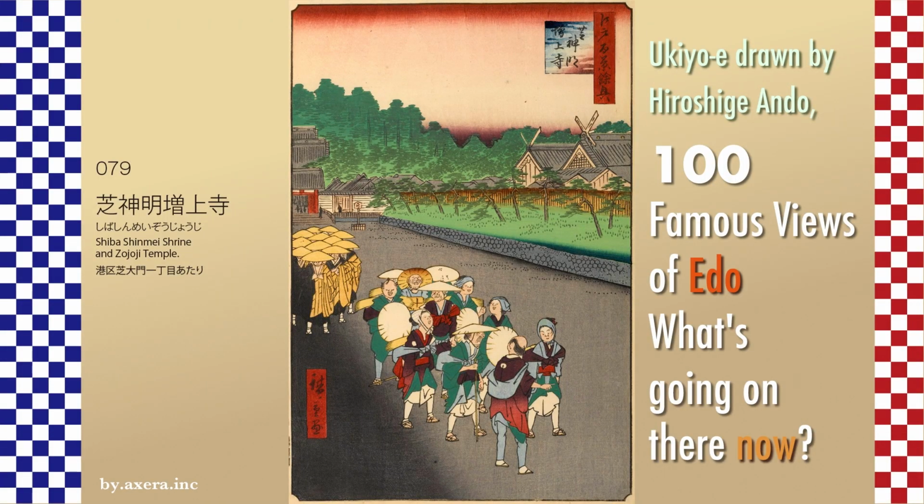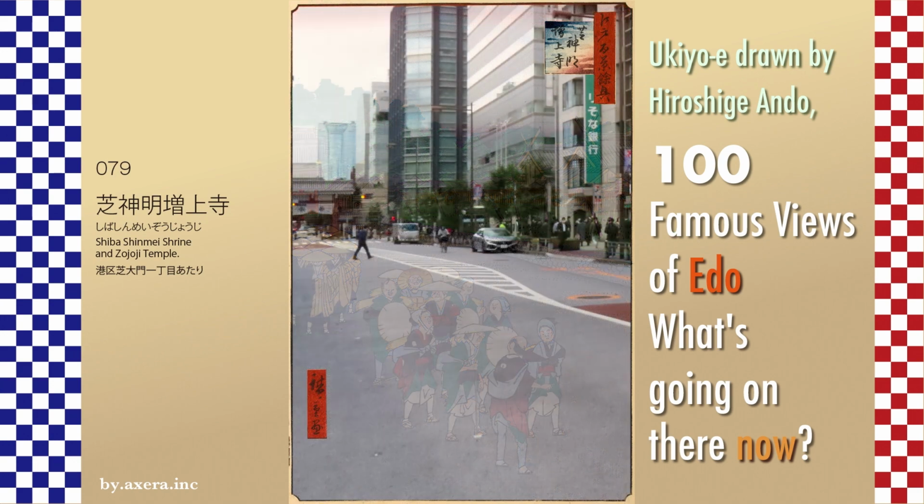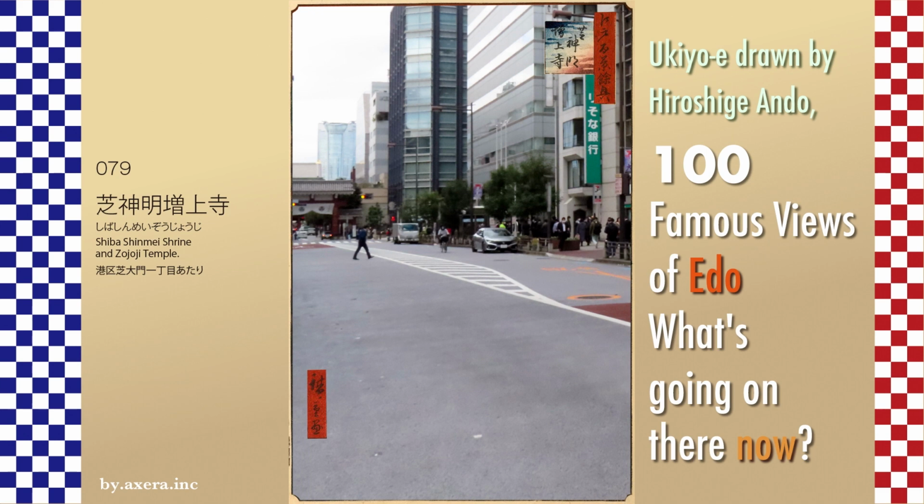Now, I inserted the current view into Hiroshige's painting. Shiba Shinmei Shrine is not visible behind the building, but it is still in the same condition as it was at the time of the road location. The Shiba Shinmei Shrine with its roof covered with a chigi is originally visible after the Daimon, but you cannot see it.